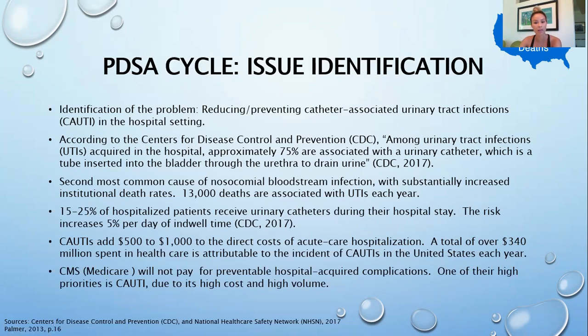It's greater than half. So this is also the second most common cause of bloodstream infections, which substantially increases institutional death rates. Over 13,000 deaths are associated with UTIs each year, and this can be preventable. So 15 to 20% of hospitalized patients actually receive urinary catheters during their hospital stay. The risk increases 5% per day of indwelling time.